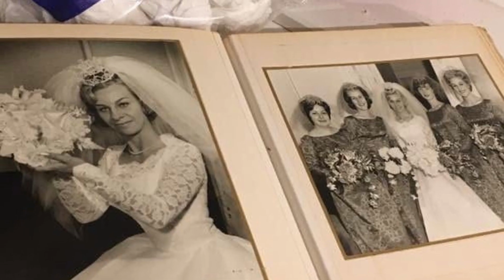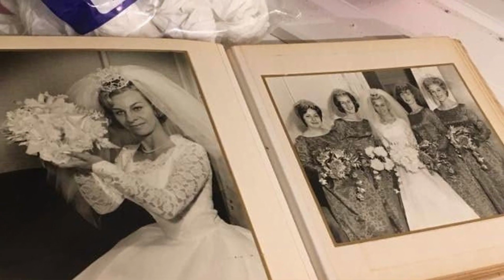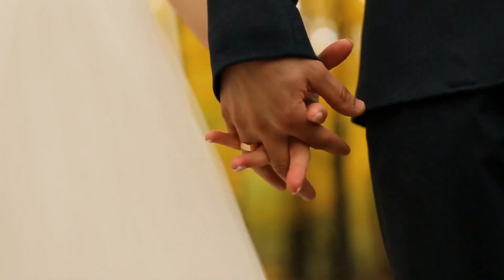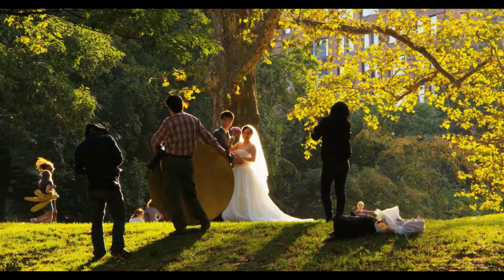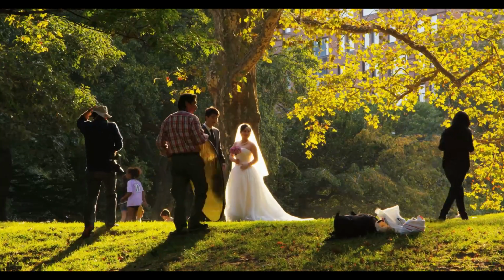"My first reaction was, wow, what a beautiful wedding. I sat looking through it and thought we need to find these people," Megan remembers. Megan had only gotten married to Bobby 5 years ago and was well aware of the sentimental value the album held. "All our photos are digital," she said. "In 1963, they didn't have digital photos. This book is all they had, and I want to get it back to them for that reason."